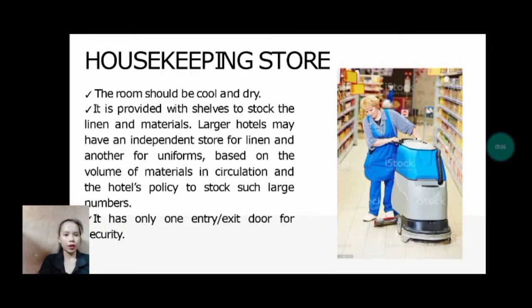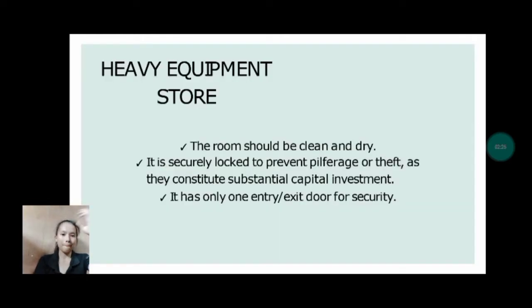We have the housekeeping store. The room should be cool and dry. It is provided with shelves to stock the linen and materials. Larger hotels may have an independent store for linen and another for uniforms, based on the volume of materials in circulation and the hotel's policy to stock such large numbers. It has only one entry-exit door for security.